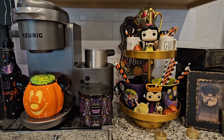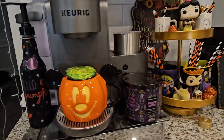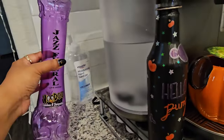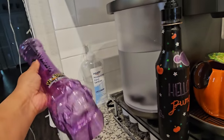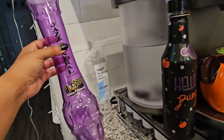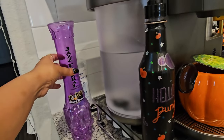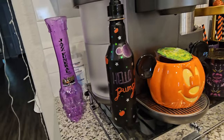And then over here, we have the coffee station. Let's start over here. So we have this guy, which I kept from our travels to New Orleans. This held, I don't know, a margarita or something? Or daiquiri, it says daiquiri right there. Oh my gosh, but I thought the bottle was cool. I don't know where the straw is. The straw was huge, but anyways, there's that.